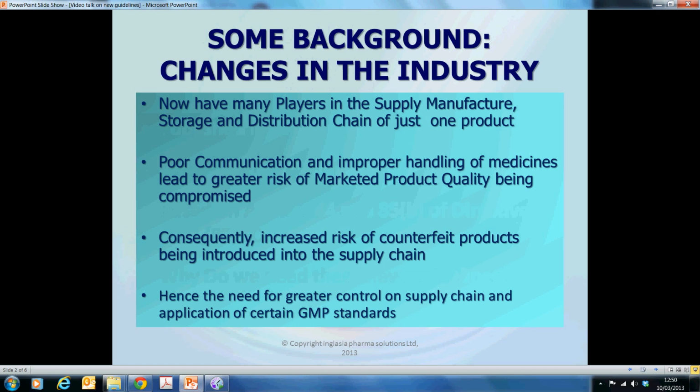With the number of different contract sites involved in the sourcing of raw materials, APIs, manufacturing, packaging, storage and transportation of just one product, this can lead to poor communication and improper handling of medicines, resulting in poor quality of product and an inefficient supply chain. The risk of counterfeit products or falsified medicines easily entering the legitimate supply chain is therefore increased.